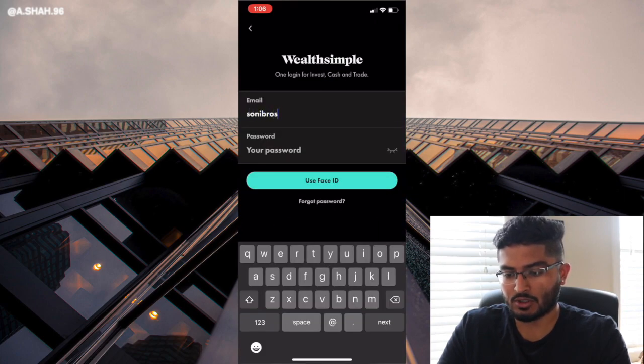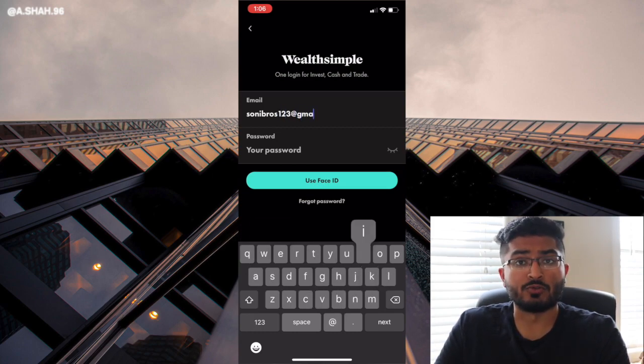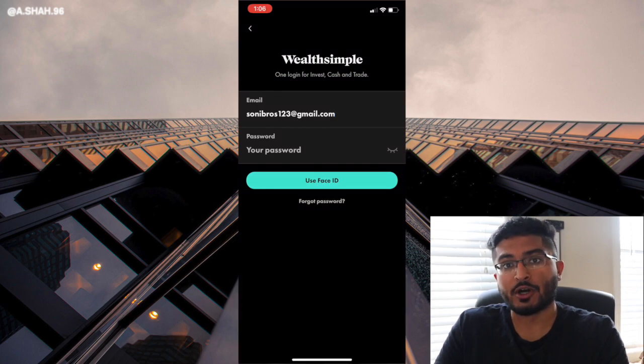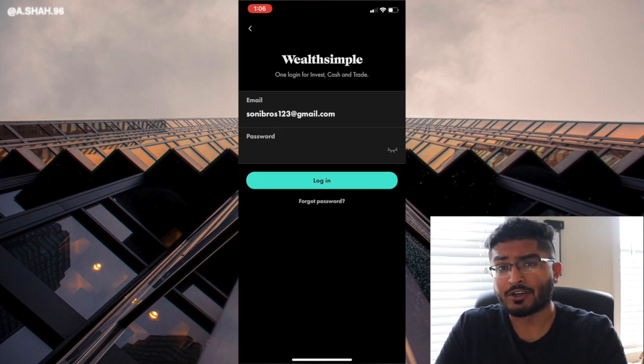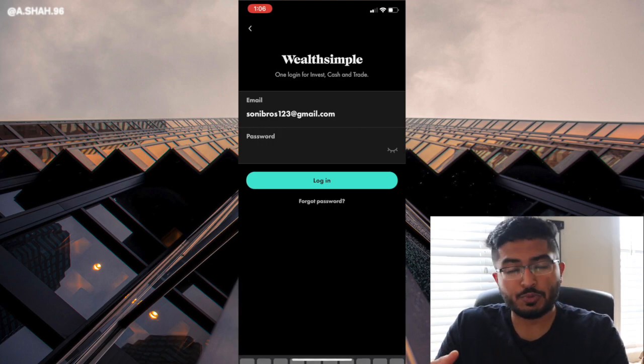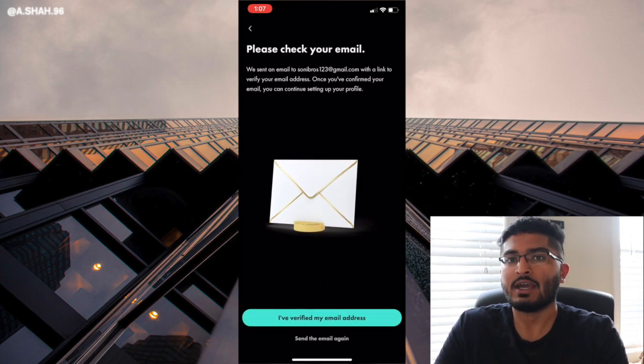So now basically it's going to go through the similar process that you had to go through for Questrade when you're trying to build your profile. It's going to ask you for your personal information, it's going to ask you for your employment records and your SIN number. Once you put all of that information in, it's going to send you to the screen that says please check your email, and that's just to verify your email address.